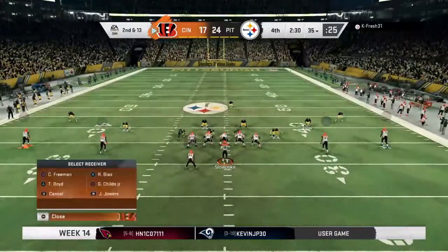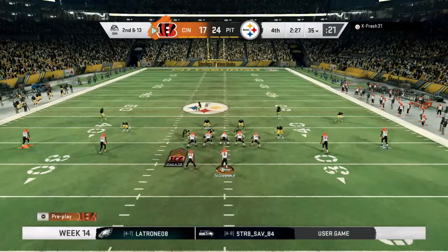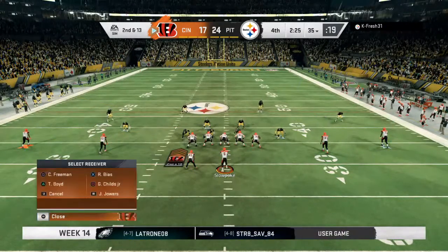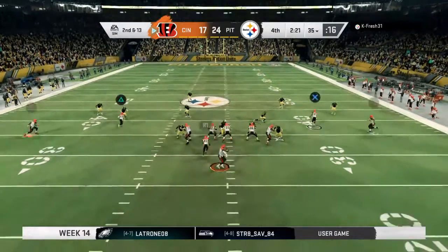Let's go now. 60 outlaw. Watch the pass. My 50, my 50, my 50. I hope you brought your left leg. 2nd and 13.